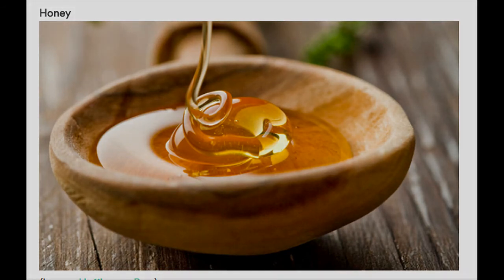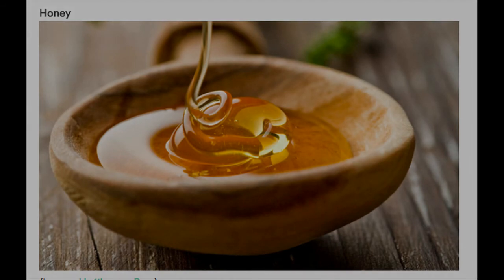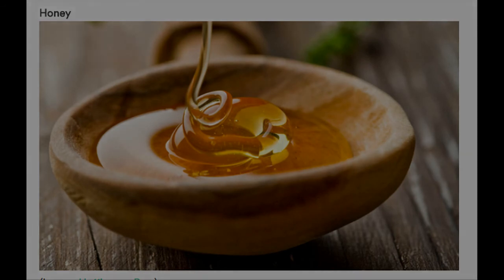Honey. Bees make this natural sweetener from flower nectars, a process that gives honey a range of distinct flavors and colors. Typically, the darker the color, the more intense the flavor. Honey might be less sweet than agave, but it's still sweeter than sugar, so you'll want to use less when subbing it in baking. And while it's best known in its sticky liquid form, honey also comes in other ways.